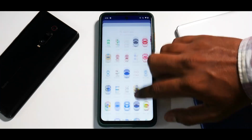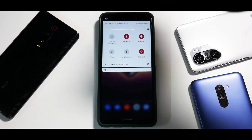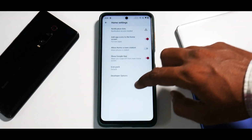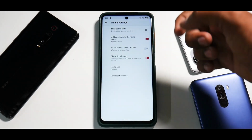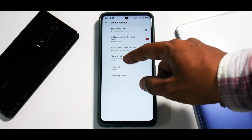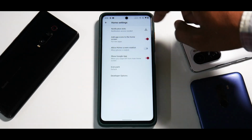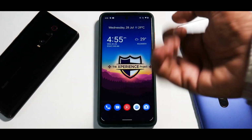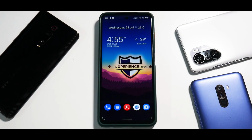Over here, of course, you have your app drawer, and from the top to bottom, you have your quick tiles. Now, if you press and hold over here, and go to home settings, you have developer options, certain changes that you can make there. You can change the icon pack. You have an option to show the Google app, allow home screen rotation, enable or disable that. You have an option for notification dots. That's about it. So the launcher itself is pretty basic, not too many customization options, but that's completely fine by me. I don't really have an issue because it serves the purpose, and I did not feel the need of changing the launcher because it works just fine for me.